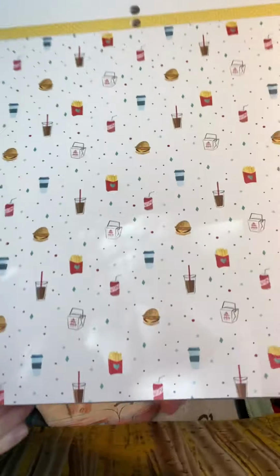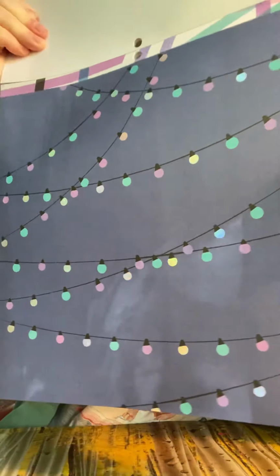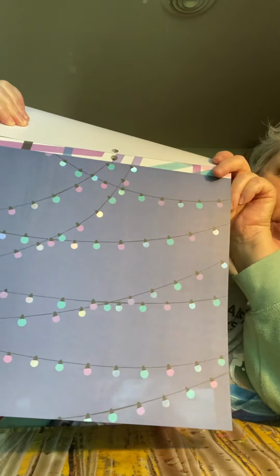I don't have any balloon paper, I don't think. Fast food. It's so cute. Tina Kazarian would love this. She loves the little food ones. This is cheeseburgers and French fries, drinks, and little Chinese food containers. Adorable. So, this is pretty. And I love these strung lights. They are, again, some of them are silver foiled. Looks like, you know, the lights you string out back for a party.